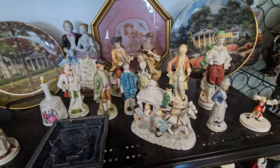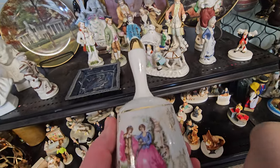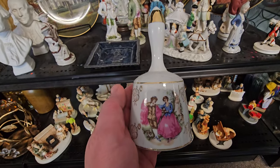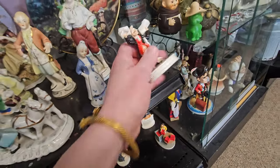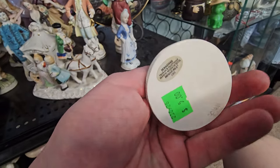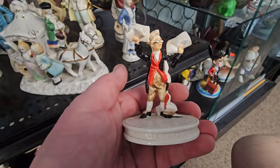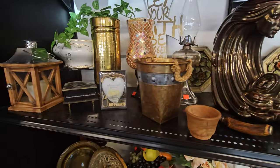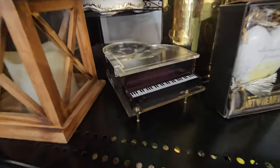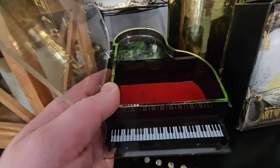So I liked both of those. I say trinket boxes. I like those a lot. It's a piano jewelry box.